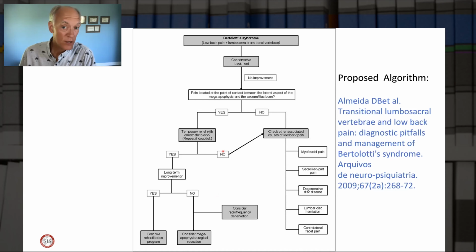And if they don't respond to the anesthetic block, you've essentially ruled that out as a pain generator, and then you have to go down the list of other causes of axial pain, recognizing that in patients with transitional segments, ipsilateral sacroiliac joint pain is going to be more common. Degenerative disc disease in the segment above the transitional segment will be more common. There may be more commonly herniations at that level above the transitional segment, and there could be contralateral facet joint pain.